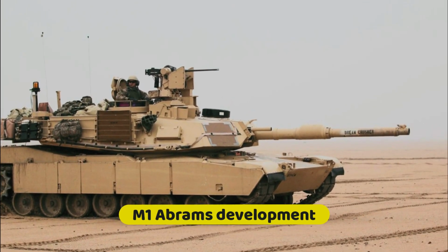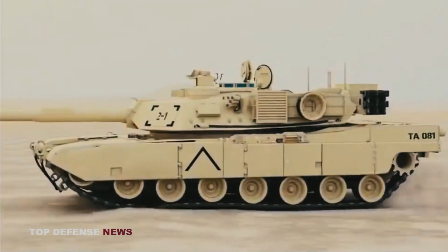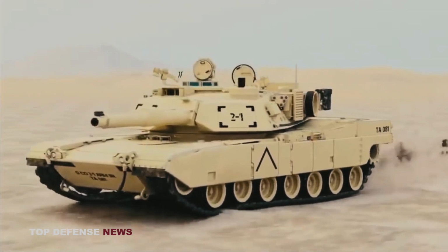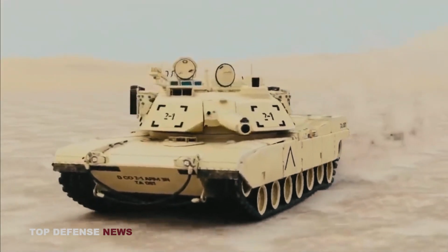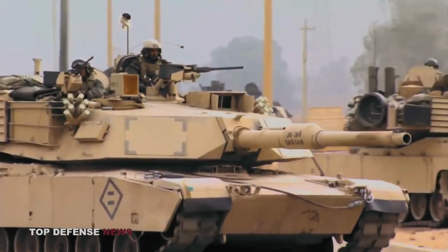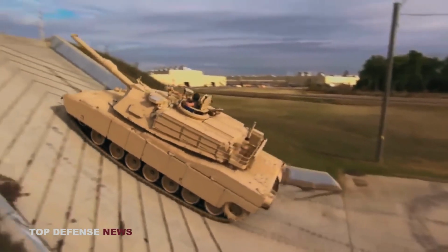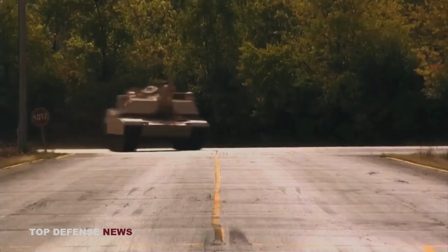M1 Abrams development. The United States' primary tank since the mid-1980s, the M1 has undergone incremental improvements over the last 35 years that have continually improved its capability and lethality to the extent that in real terms it is a radically different vehicle.